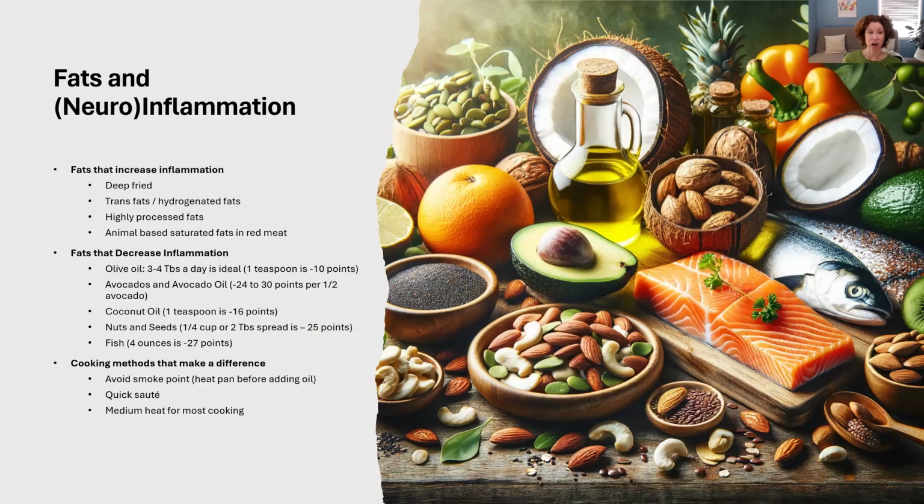Avocados and avocado oil, coconut oil, nuts and seeds, and fish. And you can see here, for olive oil, 1 teaspoon is -10 points. So a tablespoon is -30 points. So it's quite a lot. When you're looking at nuts and seeds, if you have a 1/4 cup, -25 points. For fish, -27. So these are the types of fats you want to try to include more often in your diet.